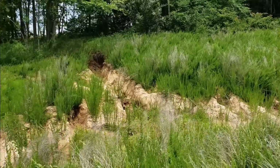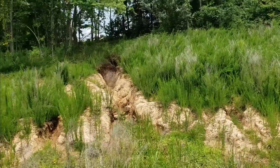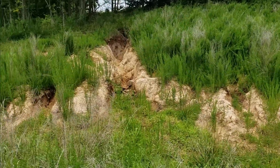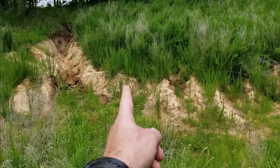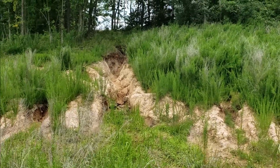Geez, look at that canyon, just keeps getting bigger and bigger. Oh my gosh. I better check and make sure the water line, I think the water line is running just next to it over there. Wow, that thing's just gotten huge.